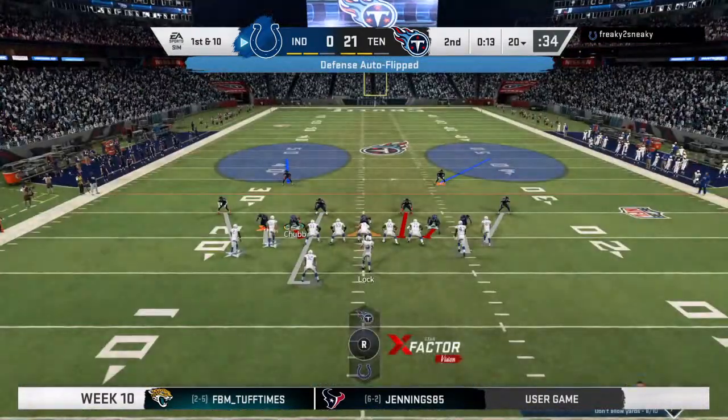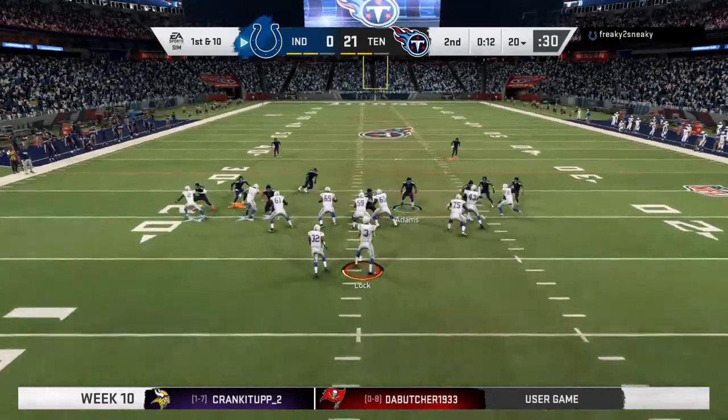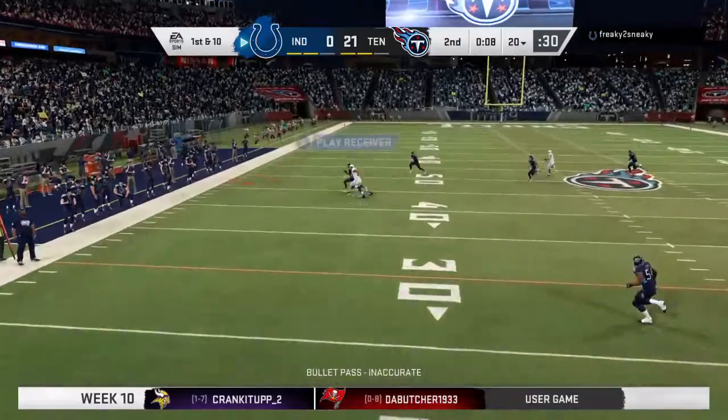The Colts come to the line ready to start their next drive. In some dangerous territory, you're already down 3 scores. A 3-and-out here or an inability to put any points up, this one might be over by half.